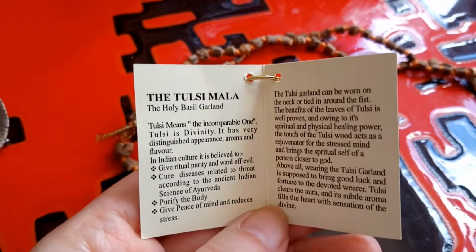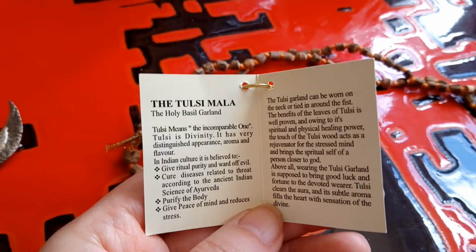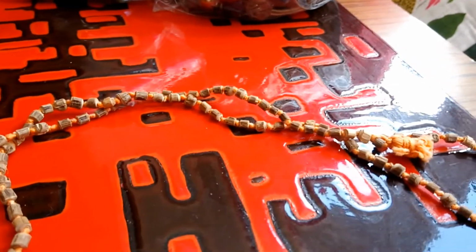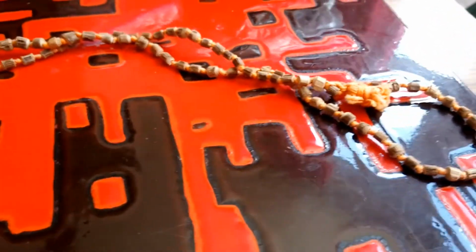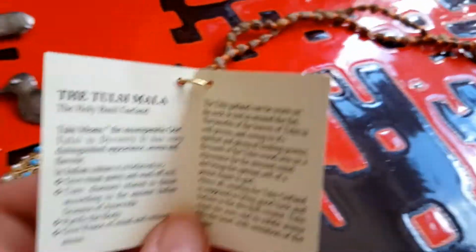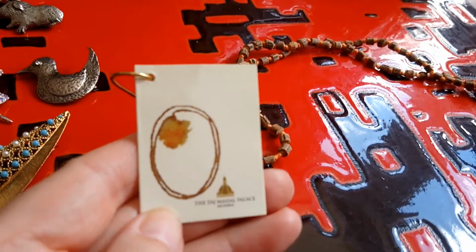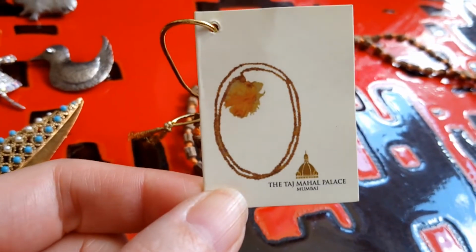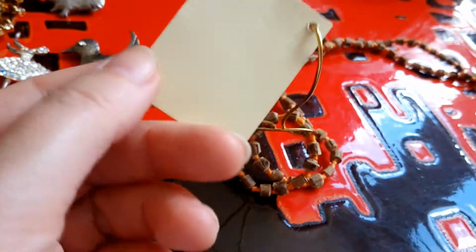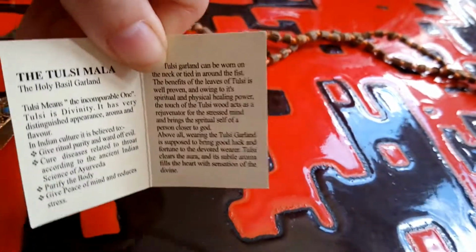Tulsi Mala, which I'm ashamed to say I didn't know anything about, unfortunately. It's the Holy Basil garland. I believe it is an Indian garland to bring protection and good luck, and to ward off evil spirits. But why I bought this one in particular is because it had its original tag, and it was bought from the Taj Mahal Palace in Mumbai, and that's the original tag. So that's very interesting. I'll do some more research on that and educate myself.